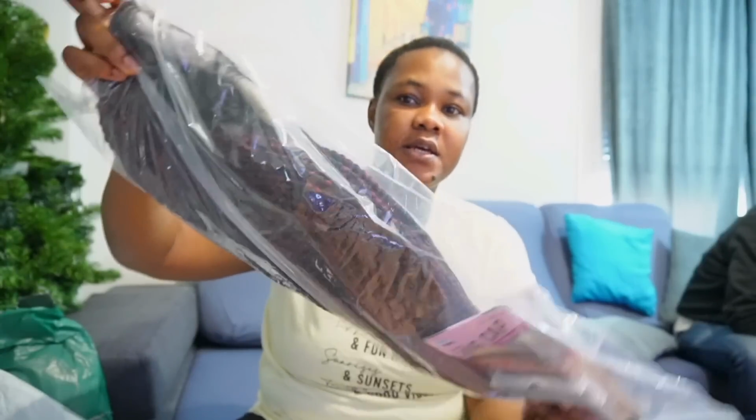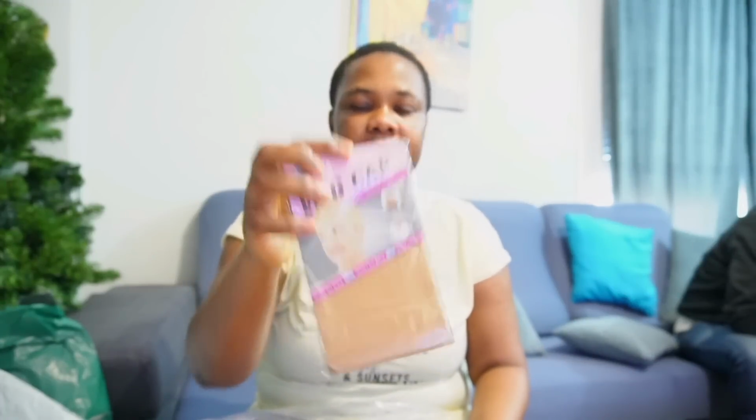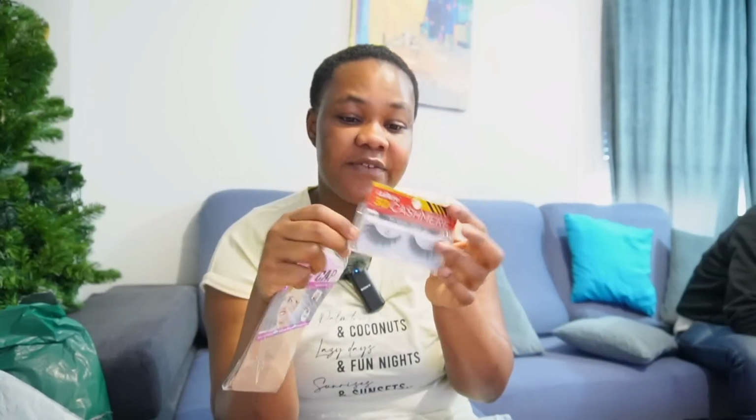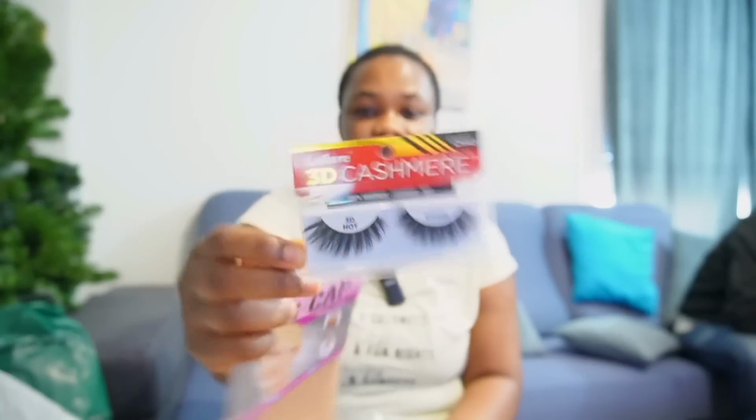And this is how it looks. It came with this gift. They give you gifts as well. So it came with a hair cap and then eyelashes. I even have a pack of eyelashes there that I've not even used yet. So let's see how the wigs look.